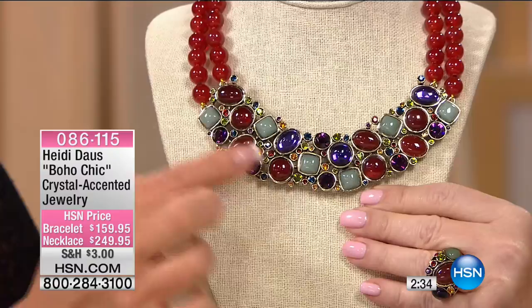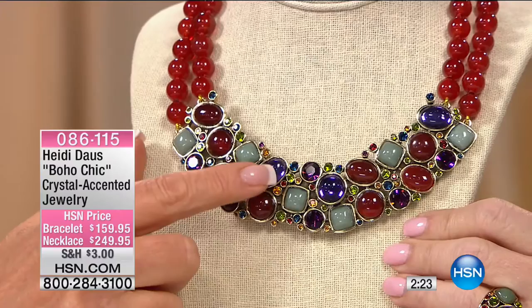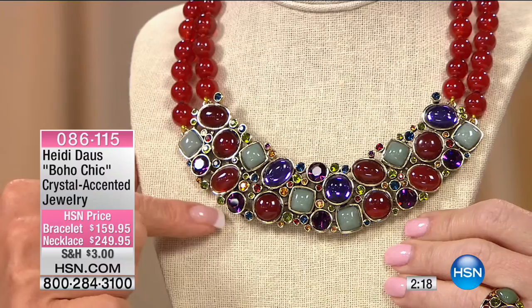I love the fact that we've used a double strand of 10 millimeter carnelian. See, now you can see where that sparkle begins. The colors are so pretty. Do you see how the little topaz just shines? There's amethyst, there's olivine, there's hints of navy blue sapphires. So everywhere you look, there's something very pretty to see.